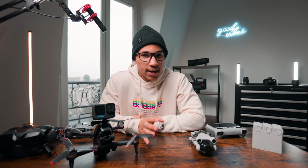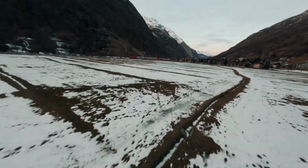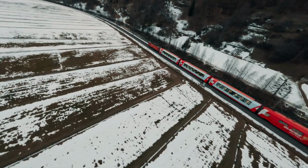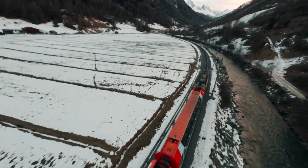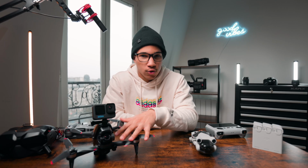Now, honestly, the type of footage you can get with an FPV drone is unmatched. There really isn't any camera system in the entire industry that can recreate shots that an FPV drone can. This drone goes 140 kilometers an hour, and I think I went a little bit faster. You're able to go extreme speeds and chase vehicles and just get angles that are impossible in any other way. And that's the main selling point of going with a drone like this.